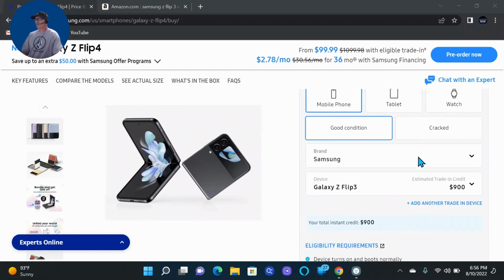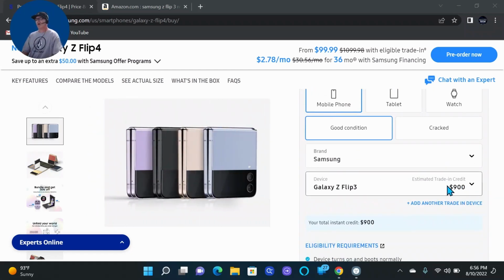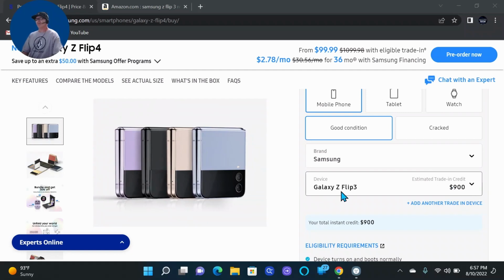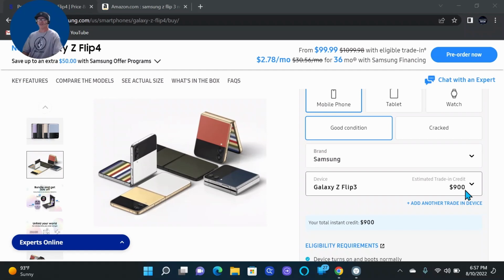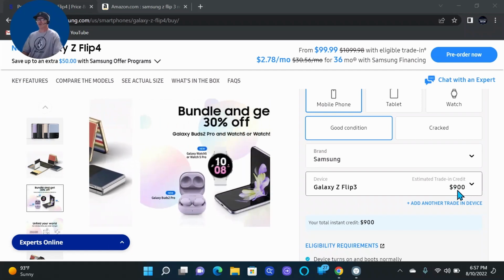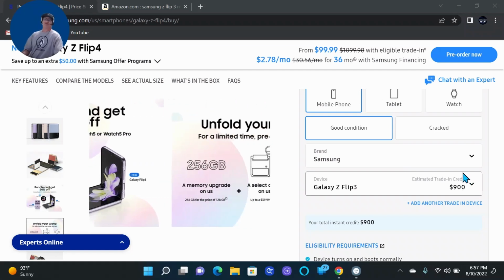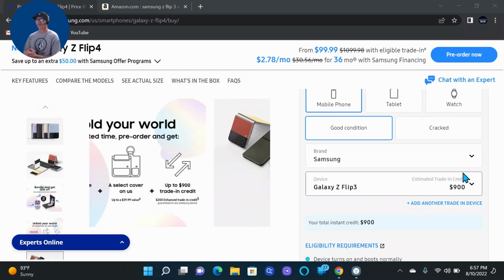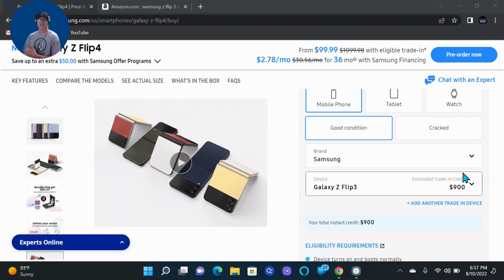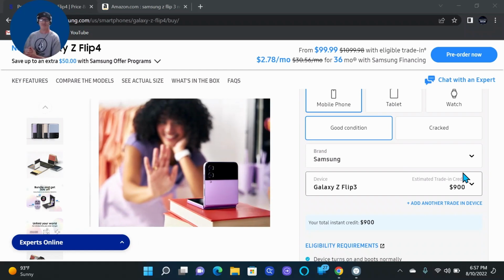And here's the kicker. For the second year in a row, look at this. Look where my big fat mouse cursor is. Galaxy Z Flip 3 is going for a $900 trade-in value towards this year's model. This is the same trade-in incentive we had last year for the Z Flip 2, or I should say the Z Flip 5G, to go up to the Z Flip 3. Two years in a row, you're getting a 90% appreciation out of your last year's model Galaxy Z Flip line of phone.